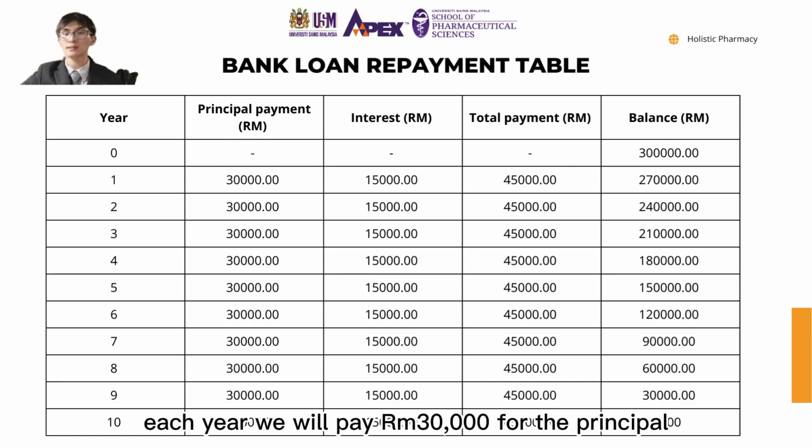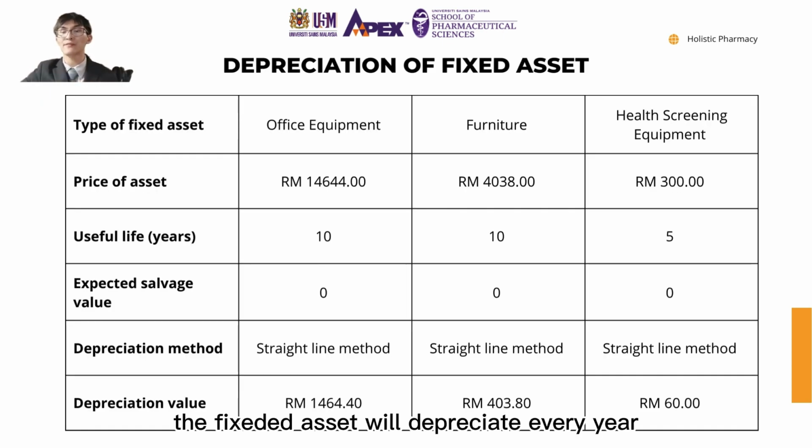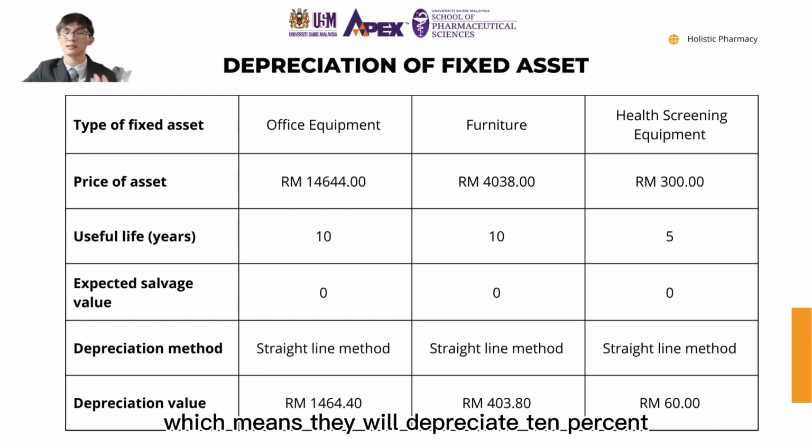Each year we will pay 30,000 ringgit for the principal and 50,000 ringgit for the interest. Thus, a total of 45,000 ringgit will be paid each year. Next, the fixed asset will depreciate every year. For office equipment and furniture, we assume their useful life to be 10 years, which means they will depreciate 10% each year. Whereas for the house cleaning devices, we assume their useful life to be 5 years, which means they will depreciate 20% each year.